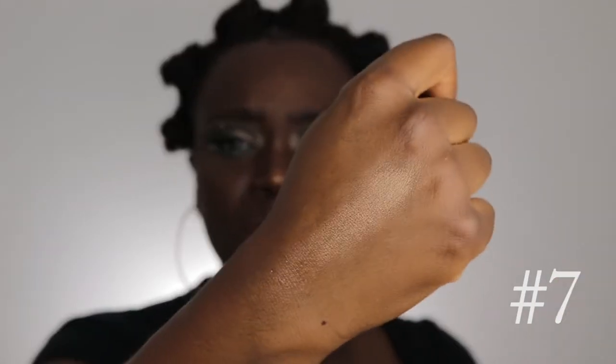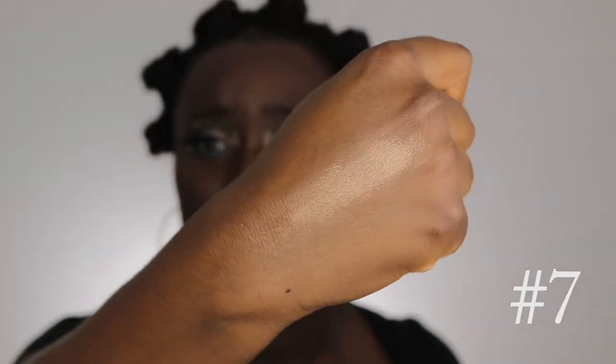I can't quite put my finger on whether it's more gold or copper or bronze. I just know that it's a warm metal, and I think those kind of ambiguous highlighters are the best for my skin tone. If you're lighter than me, if you're darker than me, there is something for you in this collection. It's just sad that it didn't really get, in my opinion, the attention it deserved, because these are amazing.